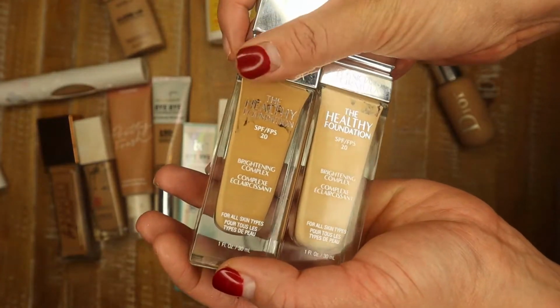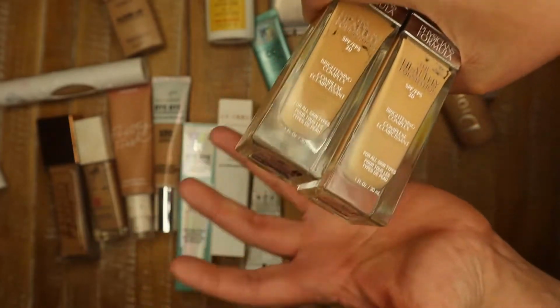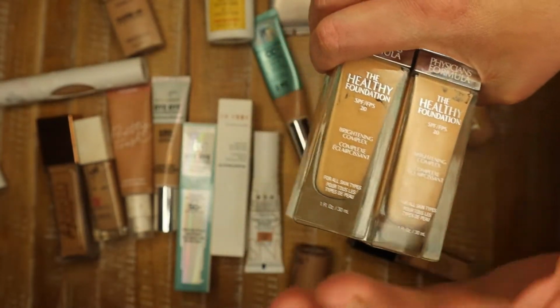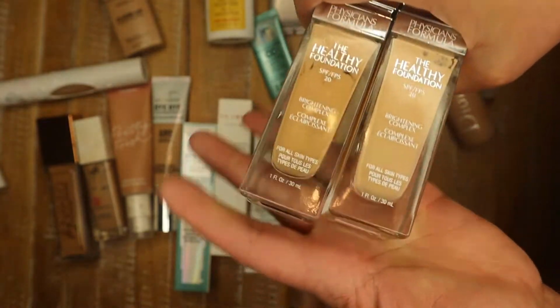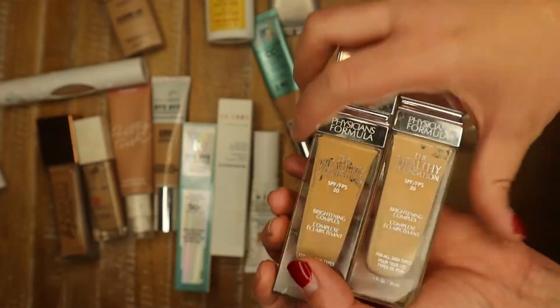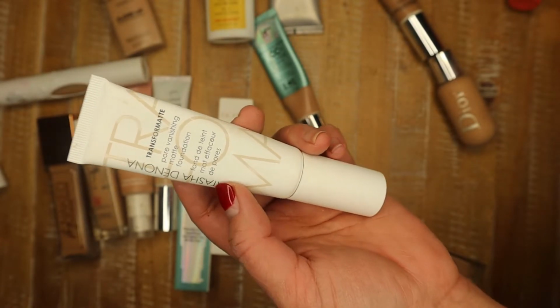For being a hydrating foundation, these actually look so pretty and healthy on the skin, and I just love the natural glow it gives me. I'll use this on light days or if I'm just filming, so I'm gonna keep these.